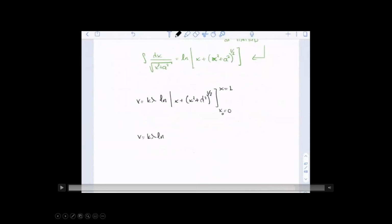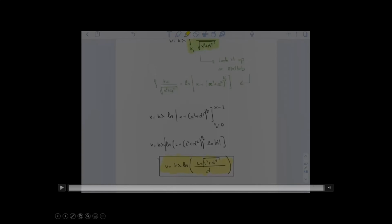And then what you need to do is evaluate it at the limits. So we're going from 0 to L. Every time you see x, plug in L, and then minus, every time you see x, just put 0 in, and this is the expression that we end up coming up with: ln of this expression minus ln of that expression. So if you factor out the natural log, this becomes the denominator. And that's it. So that's as far as you go.